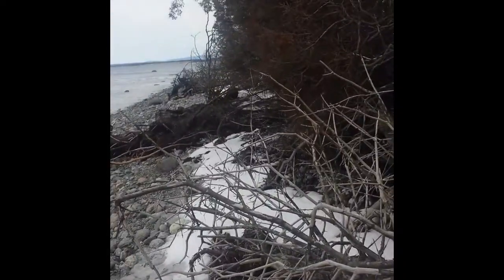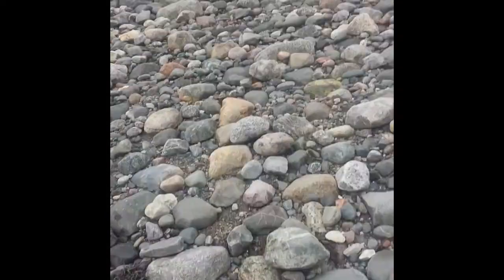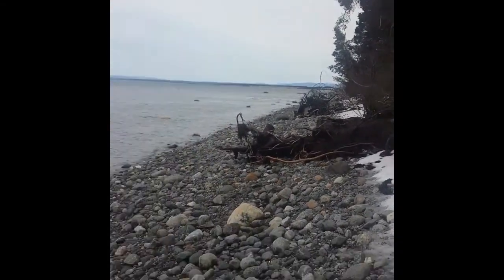So I'm out here, slung sea rocks. Gonna go exploring. Got a bottle digging or something. Find something new. I started walking along the beach, just down along here. Coming back, jumped off the cliff.